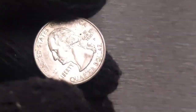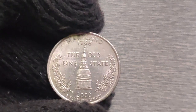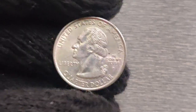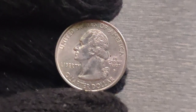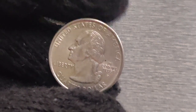Whether you're a seasoned collector or just starting out, here are some pro tips. 1. Preserve your coins. Store them in airtight containers to avoid damage. 2. Stay informed. Keep up with coin forums and market trends. 3. Get expert help. A professional appraisal can be the difference between finding treasure or trash. Remember, patience and knowledge are your greatest tools in the world of coin collecting.